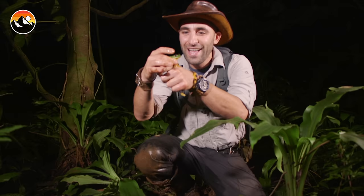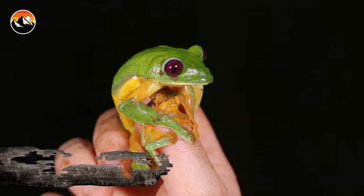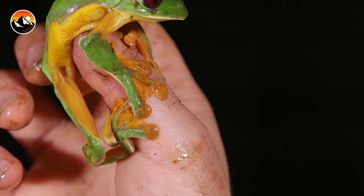That is probably about average size for what we've seen tonight. Maybe a little bit bigger, but definitely the gliding tree frog. Look at that little creature. Wow, this is good because now my hand is wet and it's keeping the frog moist. And look at how those sticky pads are just gripping onto my finger.